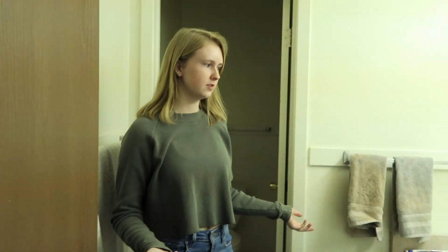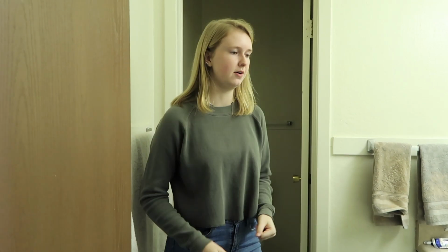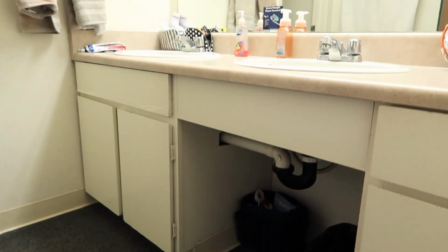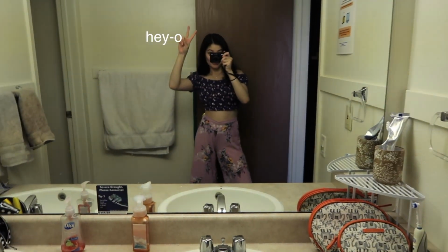Okay, so this is our bathroom. This is definitely the most unique part of our dorm because in all the other dorms, we have a communal bathroom. So we just have a ton of storage. As you can see, there's drawers underneath, two sinks, a huge mirror, which is nice.